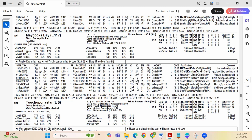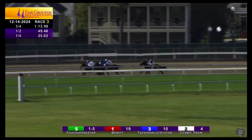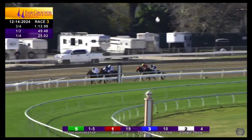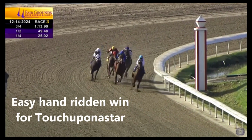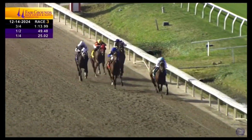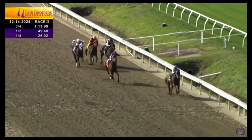Another one you may have to just start leaving out, making decisions, taking stands, so to speak. So touch upon a star, and this is Jeff Delhomme. I see Jay Delhomme, and I keep thinking Jake Delhomme, who used to play for the Carolina Panthers. But anyway, Timothy Thornton is going to ride this horse, back-to-back 101s in the black-type stakes races at Fairgrounds and then in Delta.